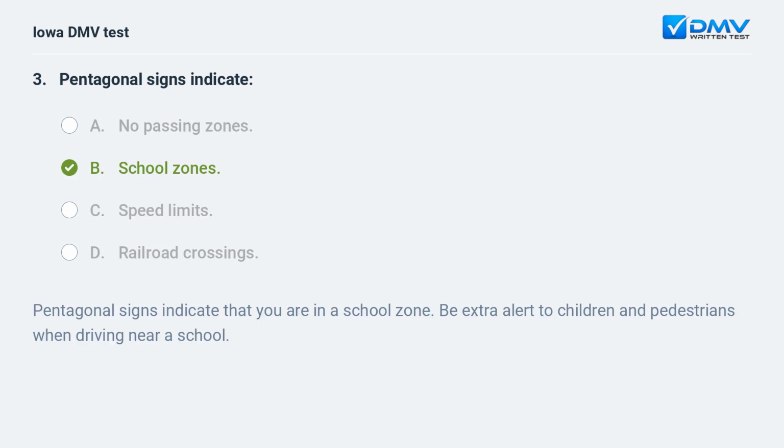B. School zones. Pentagonal signs indicate that you are in a school zone. Be extra alert to children and pedestrians when driving near a school.